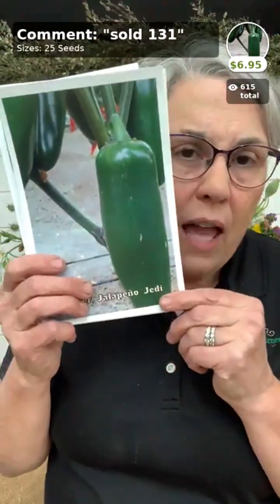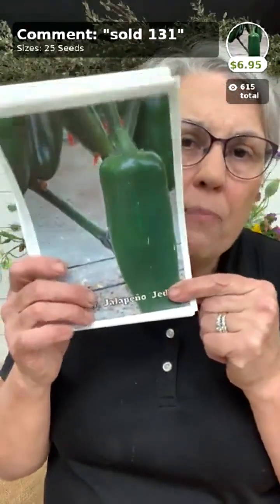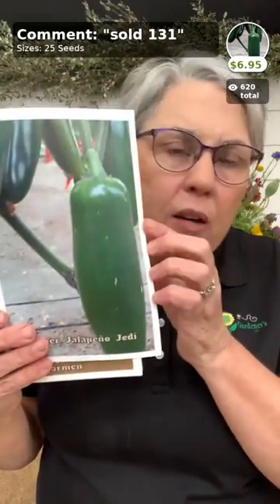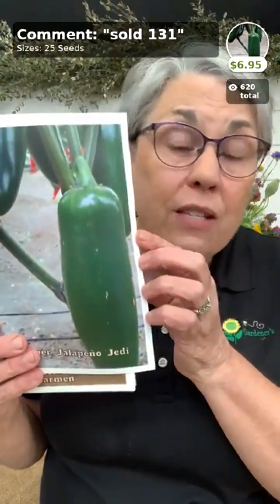Oh, and these are Stevie's favorite jalapenos. That's what you just saw me potting up. These are the Jedi jalapenos, and these are really productive, and we love having that last harvest so we can pickle some. So that is the jalapeno pepper, jalapeno poppers, y'all.